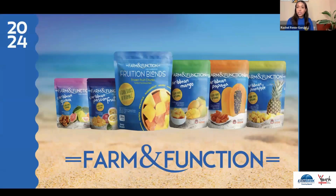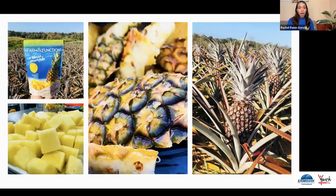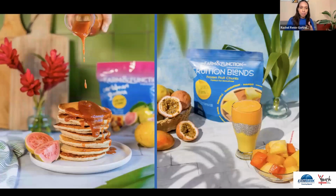We then launched Farm and Function. So Farm and Function is a range of locally grown frozen fruit products. It's 100% locally grown in the Caribbean. We literally grow the fruits, process them, blast freeze them, and package them, and then sell them throughout grocery stores across Trinidad and Tobago. We actually compost all our organic matter, so it's then turned into compost for future crops. And none of this happened strategically. It was literally just play by play, fall into place.